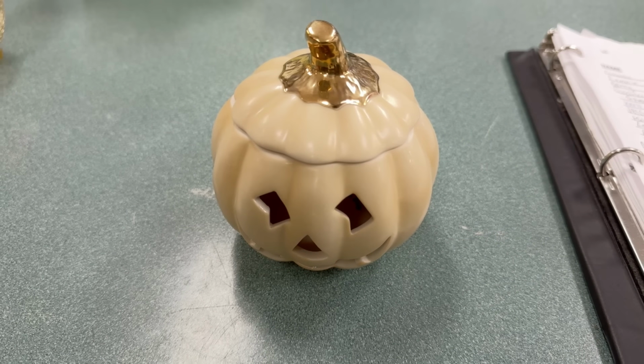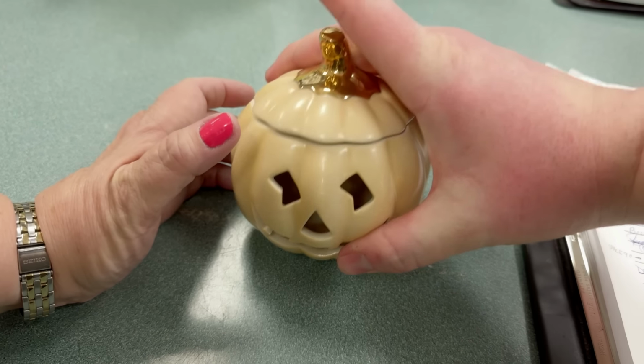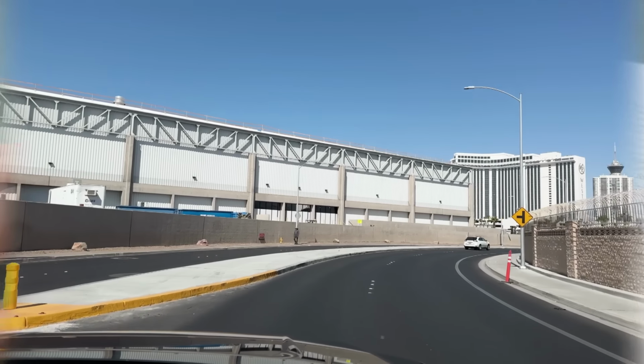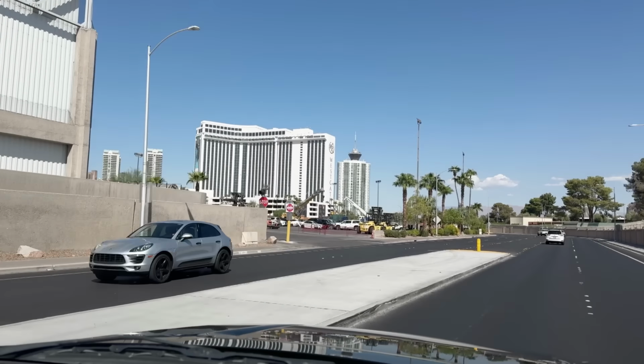All right, our last item. I picked up this lovely little Lennox pumpkin. Isn't this perfect for Halloween? So cute. You can put a tea light in there. She gave me a really good price on it. I just had to do it. So that'll be on pickerroad.com. There you go.